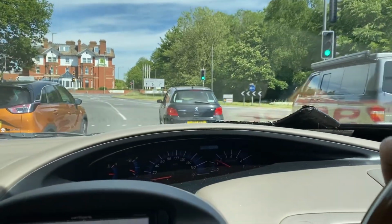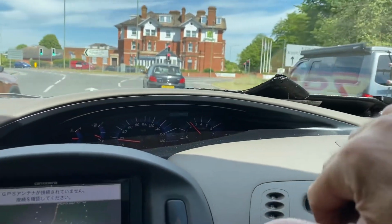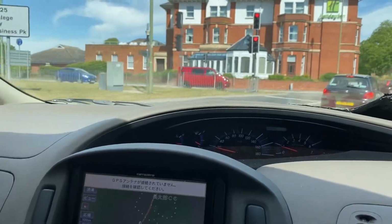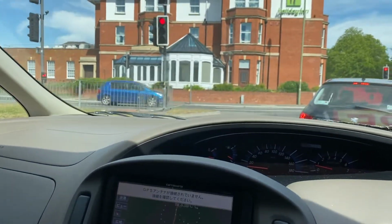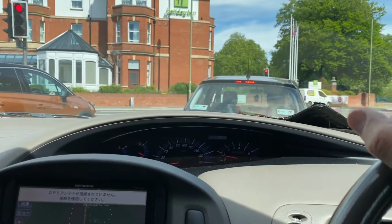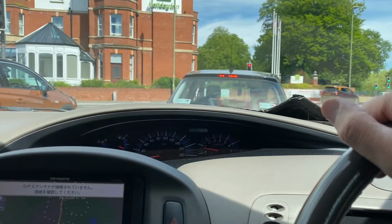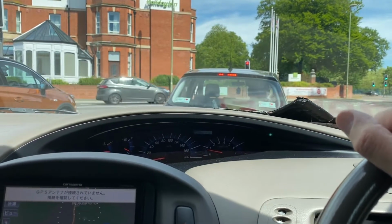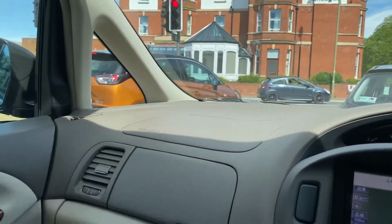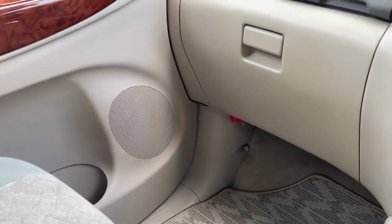Nice being automatic, no sort of hill starts that you have to worry about. Front wheel drive, it's great in the wet, great in the snow. They don't tend to rattle and shake about inside like a lot of cars as well. Toyota trim quality is very, very good, so you very rarely get any rattles or creaks in it. But lots and lots of space in the front, lots of cubby holes, lots of cup holders.